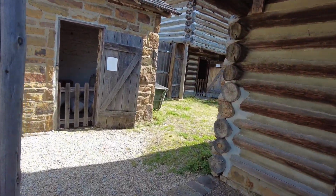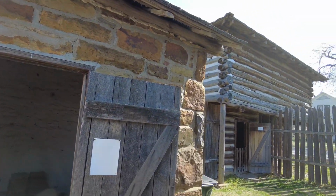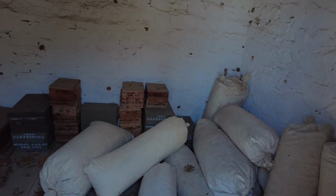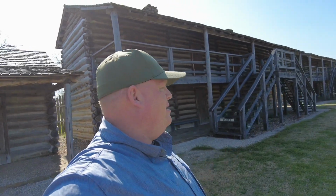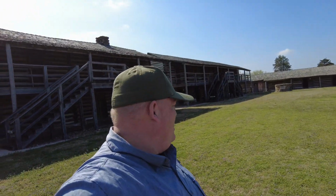And this is going to be, I guess, the ammunition and powder storage room. And this is an original building, I do believe. Pretty neat. And inside, you can see all the powder bags, buckshot, musket balls, cartridges, bayonets. Pretty neat structure. It's pretty much the same all the way around. There's not really a whole lot of difference here, other than there have been some storerooms, provision rooms, different things here, and mainly it was a large housing of troops.